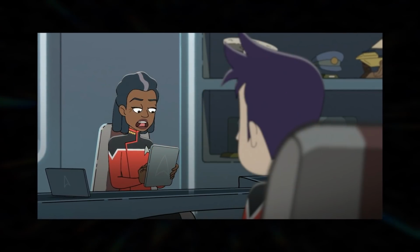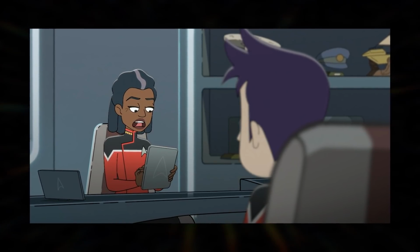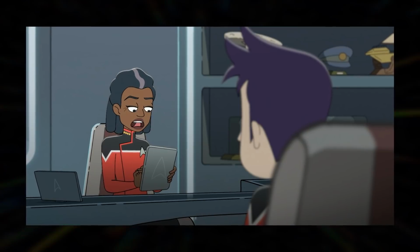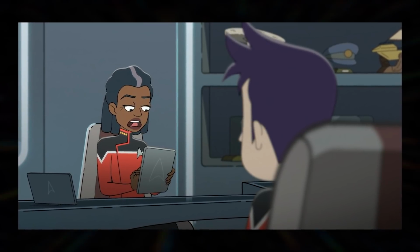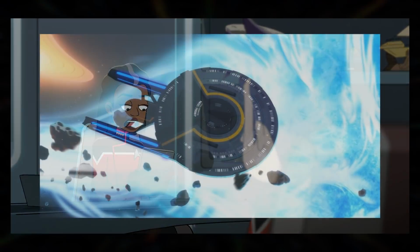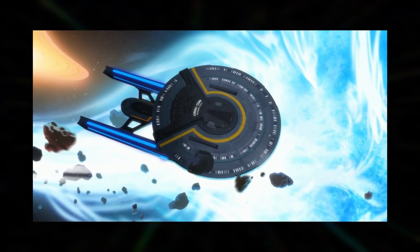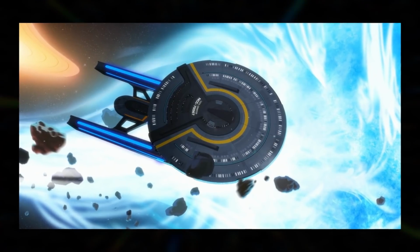In the background of the captain's ready room is a flag of the state of California. It's in tatters, probably suggesting that it originated from before World War III, and maybe that after World War III the state of California doesn't even exist. We know that many governments didn't exist after the last World War, and it was only until 2063 that first contact happened with the Vulcans and a united Earth government was formed.